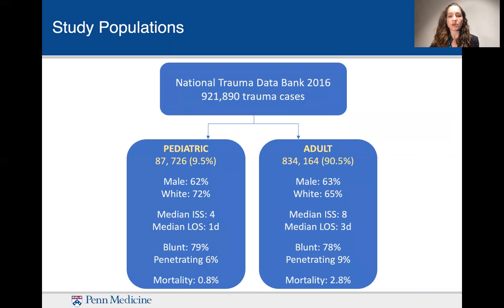We queried the National Trauma Data Bank for all adults and pediatric traumas in 2016. We defined pediatric as less than 16 years old, adults were 16 and older. Pediatric traumas made up 10% of our overall cohort, as you can see here, and some other demographic differences between the pediatric and adult cohorts are shown.